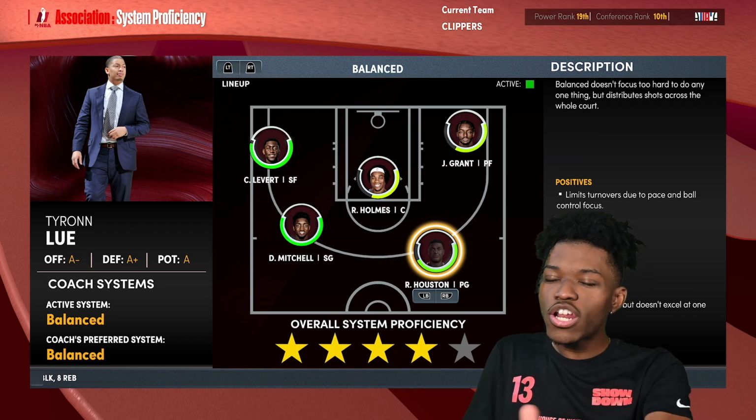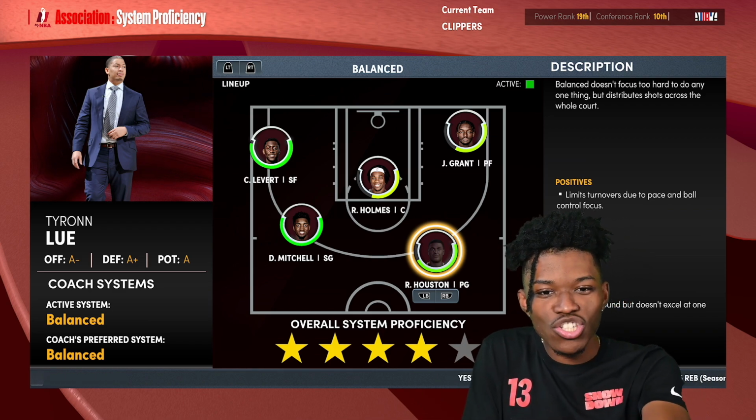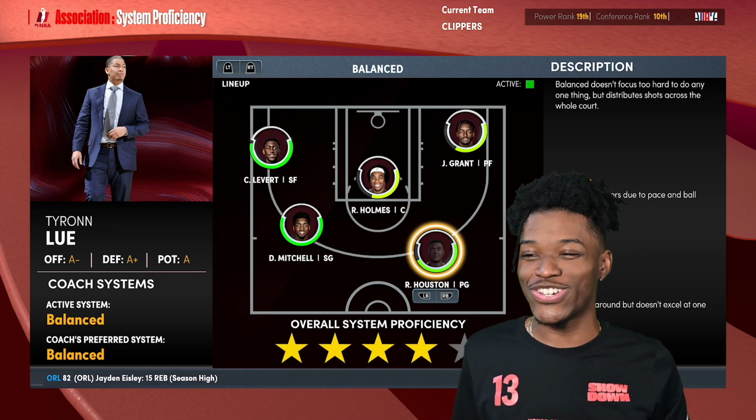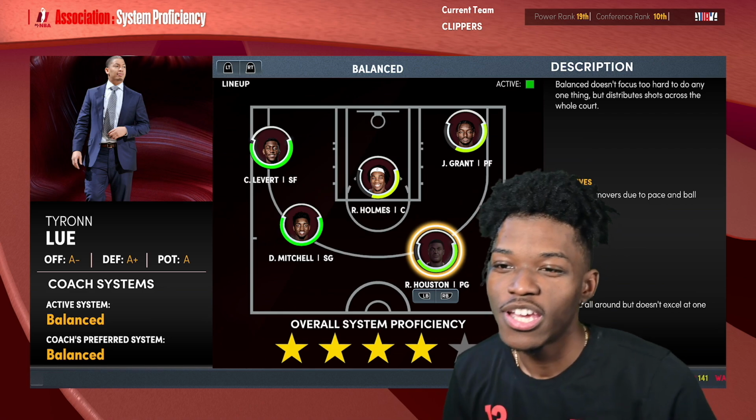Guaranteed. It had it on defense as an active system and not balance, even though balance is the one he wants to run. You, the coach, you decide these things. Why would you do that to yourself? You just got fired because you were being dumb, but you got rehired because we convinced you to be smart.